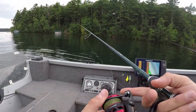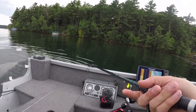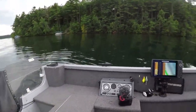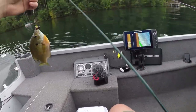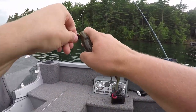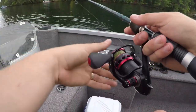Oh, I just missed one. It was there, and then it was like, I'm gone. Kind of pulling it away, you know, like when you do ice fishing. Ooh, yeah, decent. Nice. This one will go back. We'll catch a little bit bigger guy. It's good luck to let a few fish go. Can't have them all.